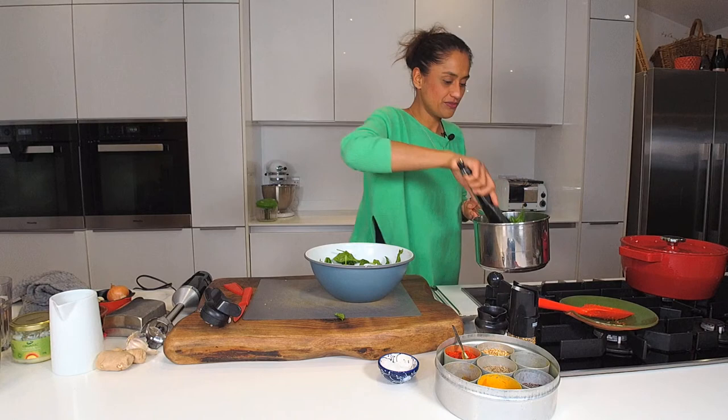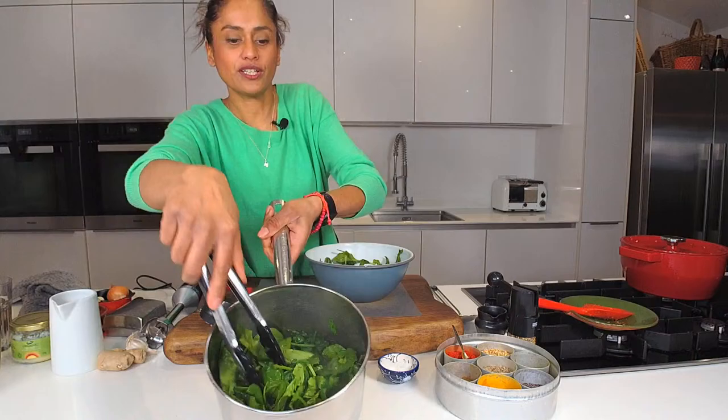So I just use my tongs to literally just keep turning it, and you'll see that it starts to cook. It'll start to wilt down.